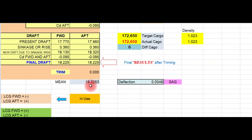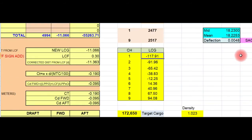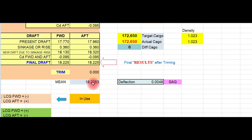Take note of this mean, 18.2253. This is where you will get the mean of 18.2253, which is 0 deflection with regards to mid and the mean, or a sag of 0.0048 centimeters, which is 0. So wala, 0 talaga yung deflection niya. Ito talaga yung ano niya.